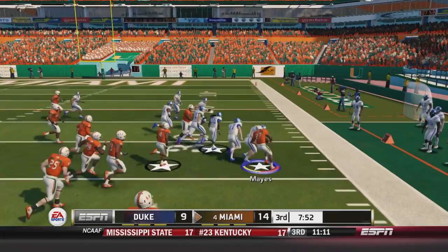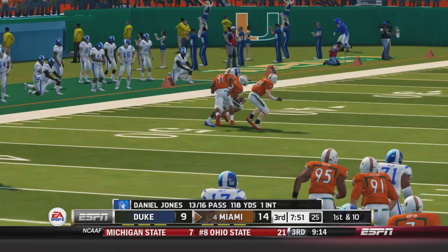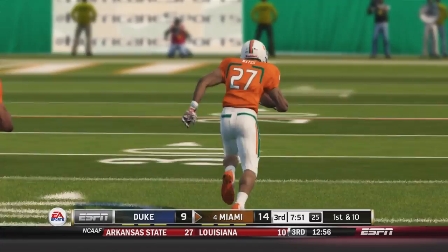Duke comes out, throws a pass in a crowd of orange jerseys again, and this time they don't get lucky enough to walk away with just a deflection. The cornerback Ryan Mays, who has been phenomenal this year. One of the reasons that Mays has looked so good this year is because opposing offenses are afraid to go at Sheldrick Redwine. They keep picking on Ryan Mays, and he has proven he is not the guy to pick on.